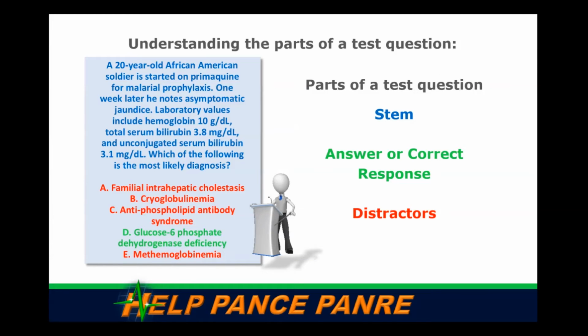them. You have to understand the parts of a test question, the anatomy, if you will, of a test question. It's very important. Remember that the stem is what we consider the actual words in the question themselves, and here's where you're going to find the keys that are going to get you which one is the answer, and hopefully differentiate for you which ones are the distractors.